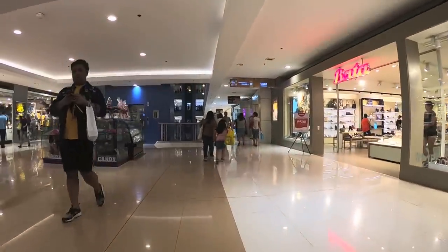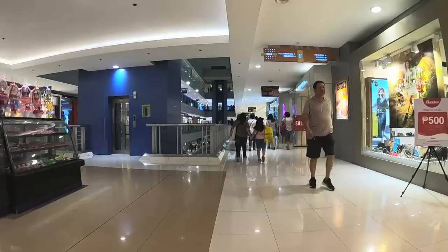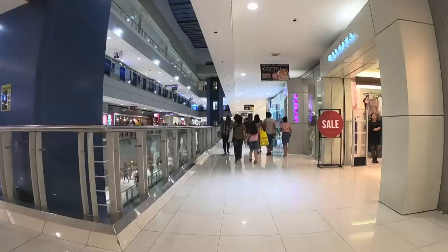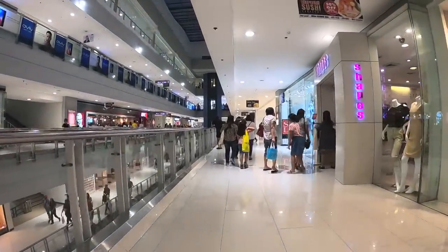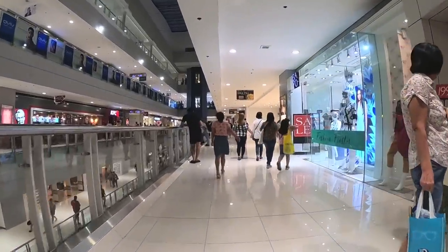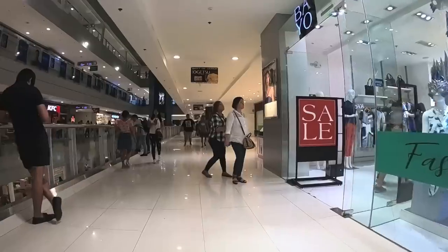The SM Megamall is divided into the following buildings, which are attached to each other. Mega A and B are the two main buildings, followed by the Mega Atrium. Then the Mega Building C, attached to Building A. And the latest addition, the Mega Fashion Hall.